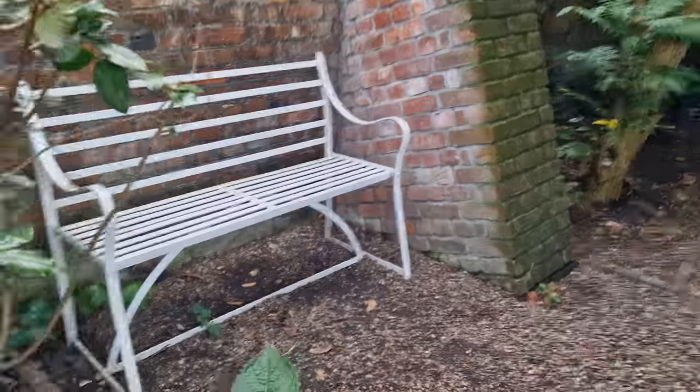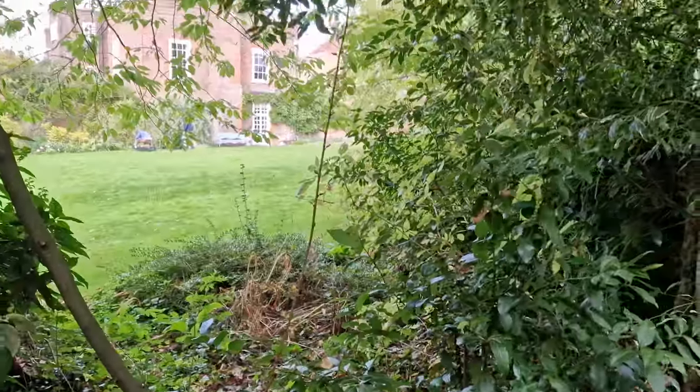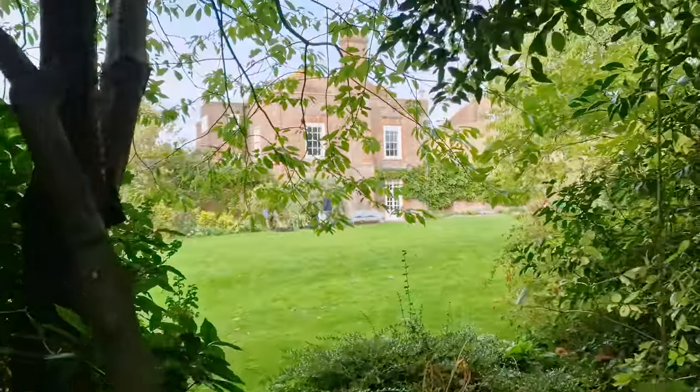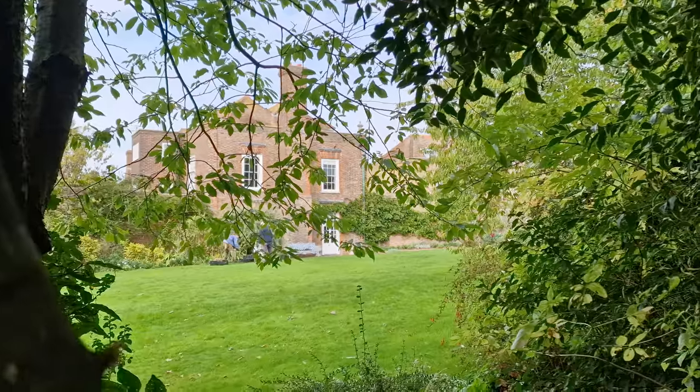Don't need to bring a chair out. They thought of that already. Oh, what a lovely view. Isn't that lovely? And that lovely flow? And that lovely vibe? That's beautiful.